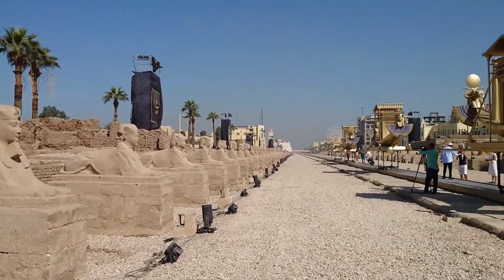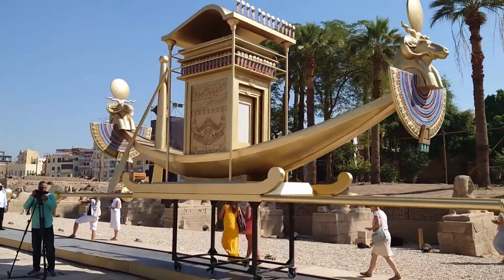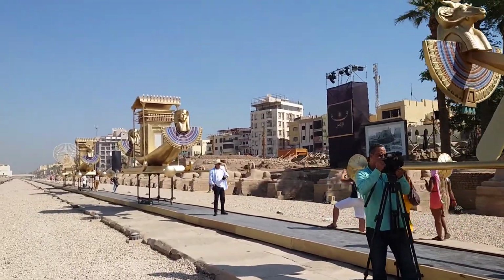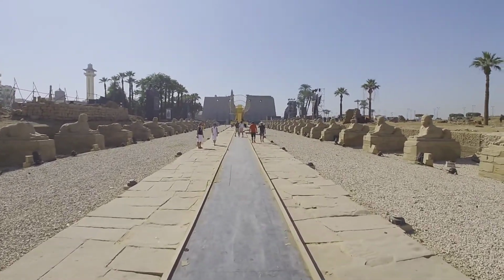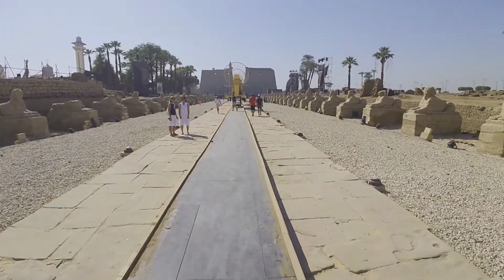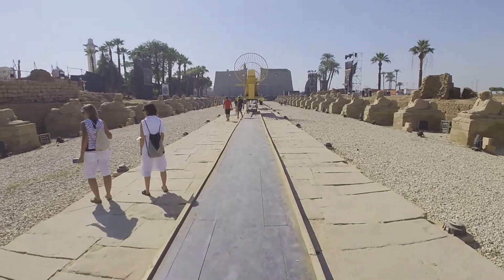And here we have some of the famous Pharaoh yachts, and we're walking along it in 30-degree heat, which is quite warm. This connects the Karnak temple with the Luxor temple.